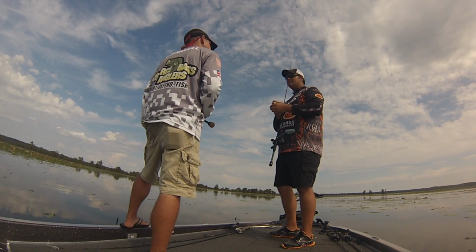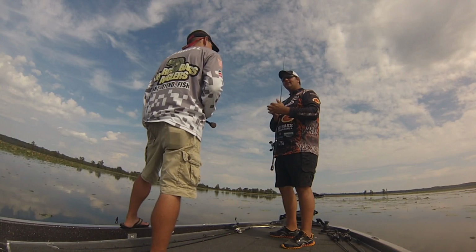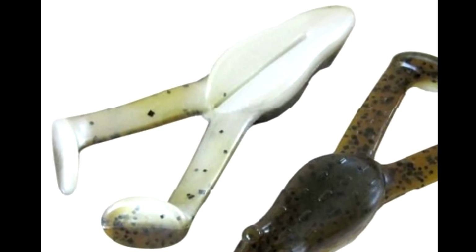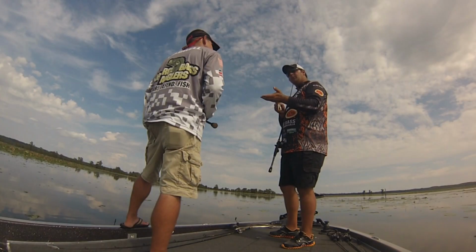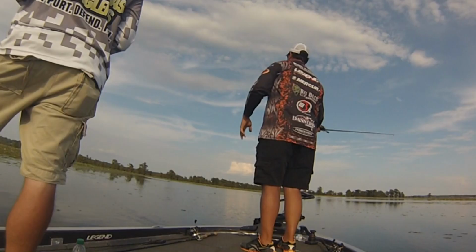And then on the belly, if you see right here, it's got two outside little shines, and it's a concave belly. Also has a little hook slot in there to allow that hook to get through. Those outside shines keep that bait from rolling over constantly on the retrieve back to the boat.